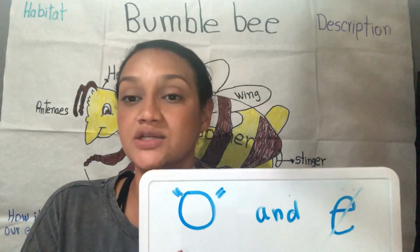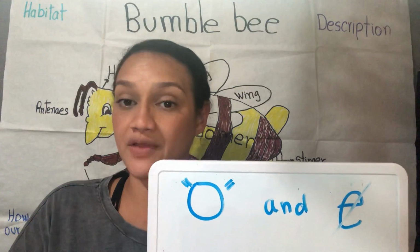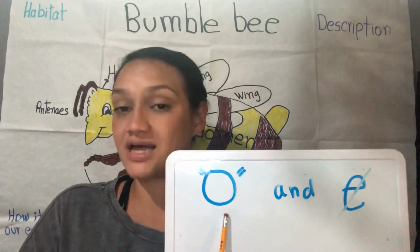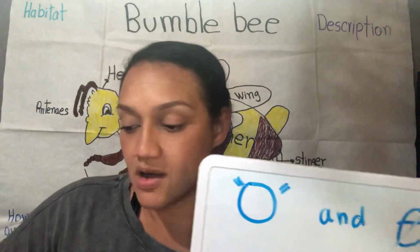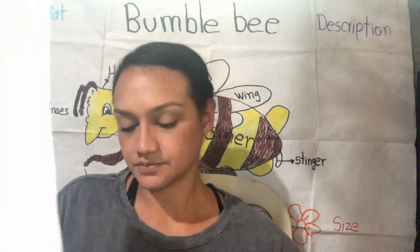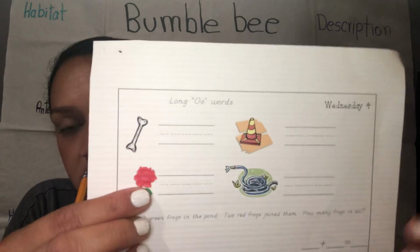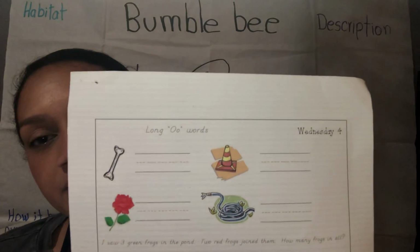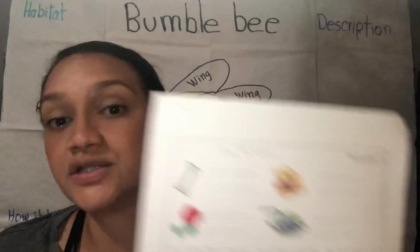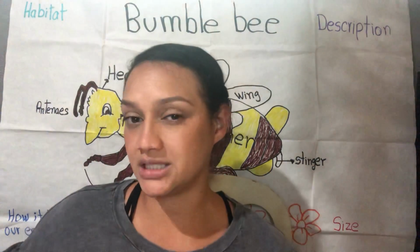Remember when we were in class, we did go over that when there's a vowel sound in a word that ends with E, the vowel sound usually has its long sound. So let's go over it. We're on Wednesday 4. So we're going to look at these pictures. Bone, rose, cone, hose. Those are actually rhyming words. They all have the long O sound followed by a silent E. So this should be pretty easy for us.